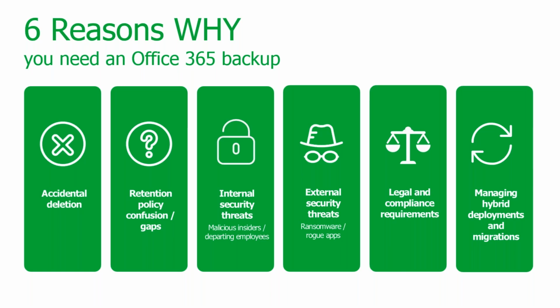So I think it's worth remembering that it's not just external security threats like ransomware and rogue apps, it's internal as well. And then legal and compliance, we see this as such a critical need. Especially with these evolving compliance needs, organizations need control over their Office 365 data, making sure that they can quickly send whatever they need to their HR or compliance officer and make sure again they have that control. And I think control is going to be one of the major themes that you'll see play out today.